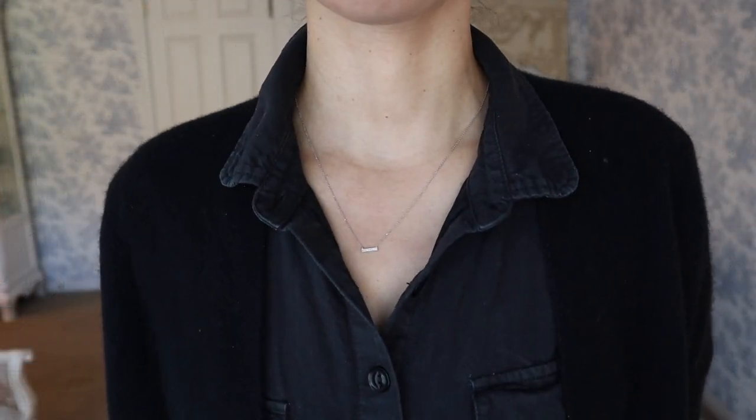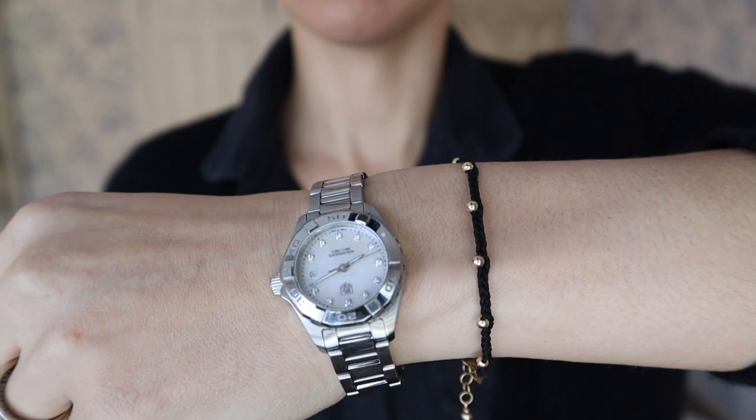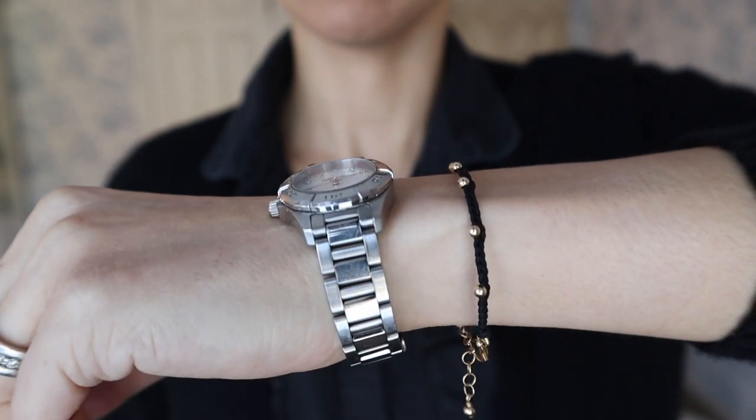I'm wearing the necklace by Dana Rebecca Designs. And then this is a bracelet that my friend Bex gave me years ago and I absolutely love it. I rediscovered it and it's really pretty. It's like a black thread with some little gold beads on it and it's so pretty. So everything is very understated today.